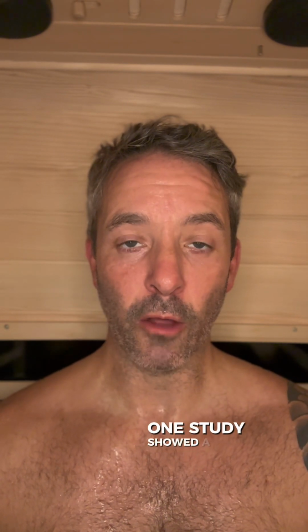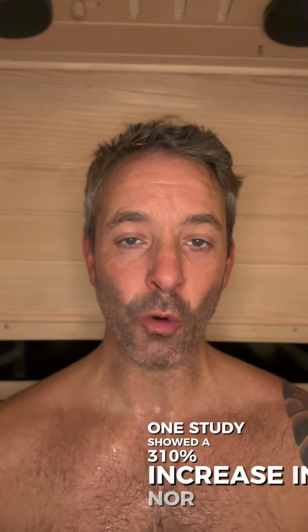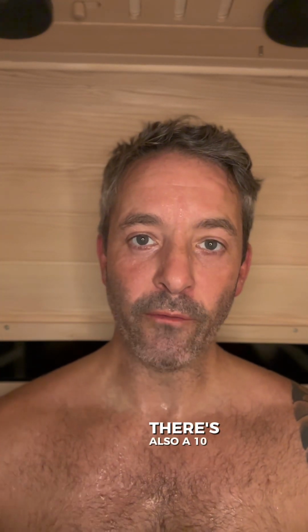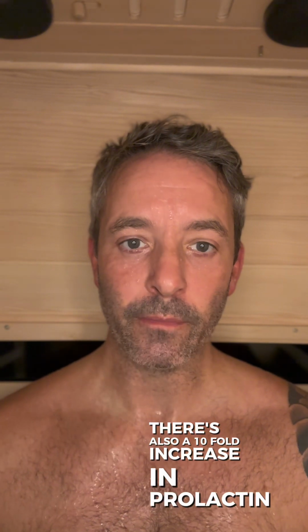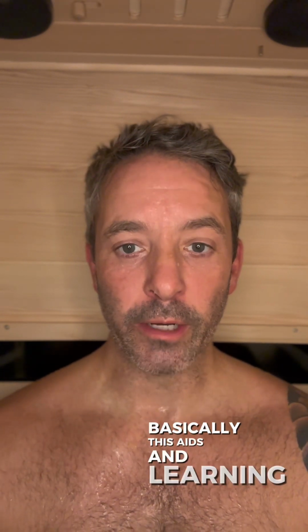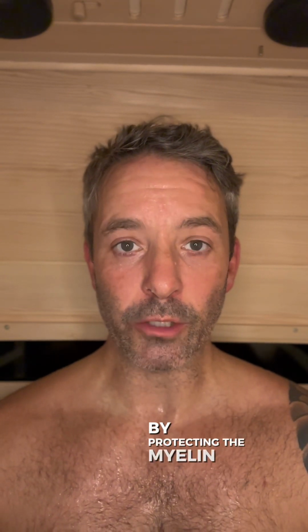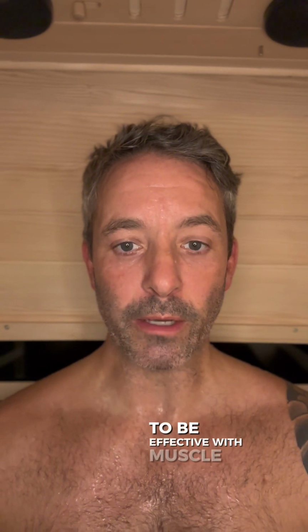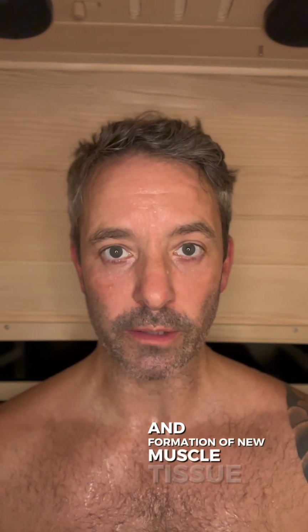One study showed a 310% increase in norepinephrine following sauna use. This enhances focus and attention. There's also a 10-fold increase in prolactin, which promotes myelin growth. Basically, this aids in learning and memory by protecting the myelin sheaths covering the neuron. BDNF has also been shown to be effective with muscle repair and formation of new muscle tissue.